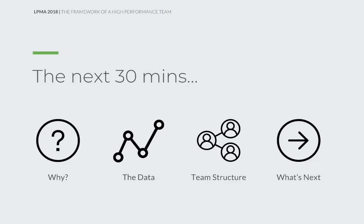What we're going to discuss over the next 30 minutes, we're going to talk about a why. Why do we want to solve the problem of having a high-performing team? What benefits do we get out of that? So we're going to look at that quickly. We're going to look at some data that supports what happens when you do have an underperforming team and how that affects your business. So we're going to run through that and have a quick look at that.